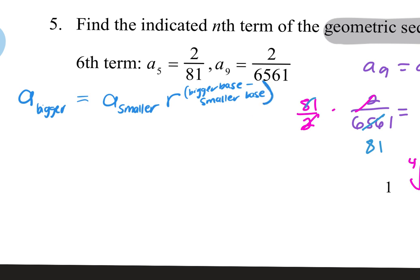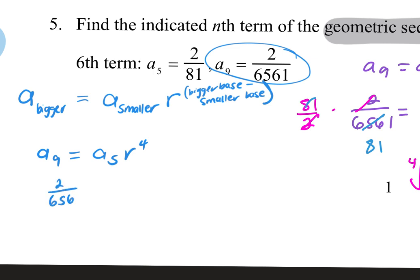We'll do the arithmetic one like this because it's also similar, but there's a couple differences. So in this case, the A with the bigger base, not necessarily the bigger value, but the bigger base is A9. So A9 would go here, equals A5 times R to the 9 minus 5. So R to the 4th. So the base on the right with the exponent next to it should add up to the base on the left. So I'd get 2 over 6561 equals A to the 5th, 2 over 81 times R to the 4th.